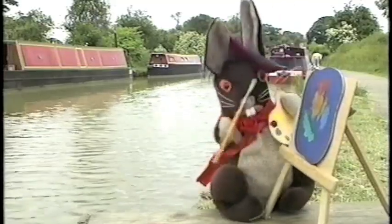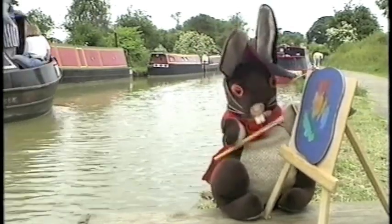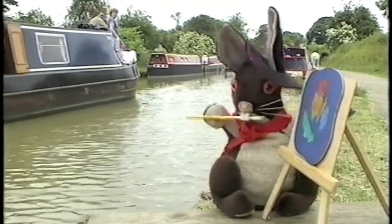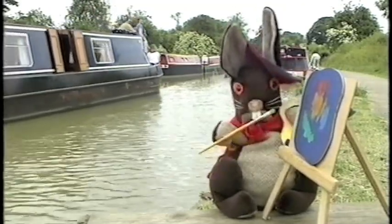I'm getting a bit bored with sitting here. Where is everybody? Something smells good over there. I shall have to explore.